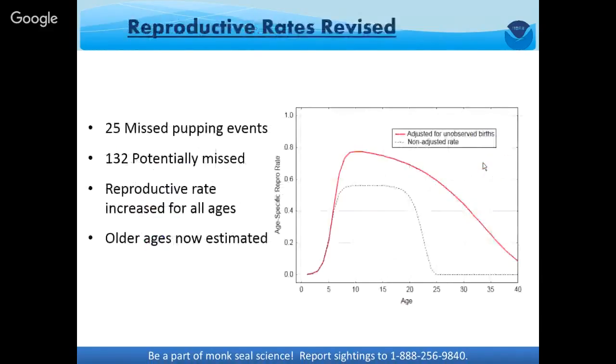And so overall, we identified 25 missed pupping events, and so we could add those into our reproductive histories. We had 132 where there wasn't quite enough data to confirm or deny, so they were maybe missed pups, and so we came up with a probabilistic equation to add some of those back in. And then we recalculated our reproductive curves.